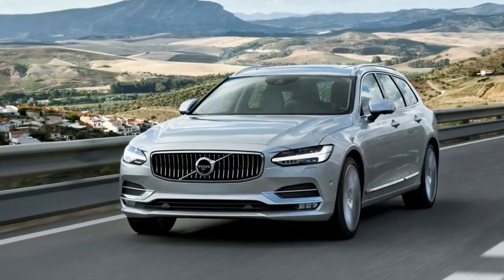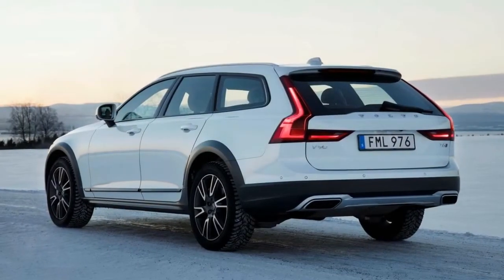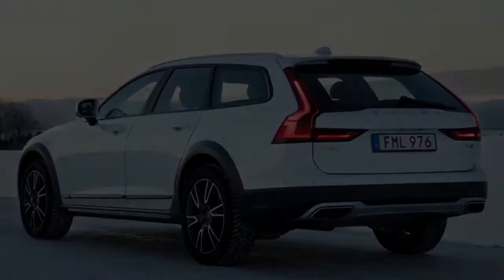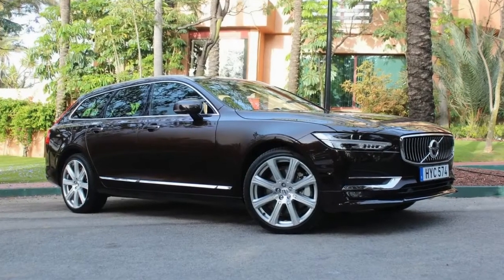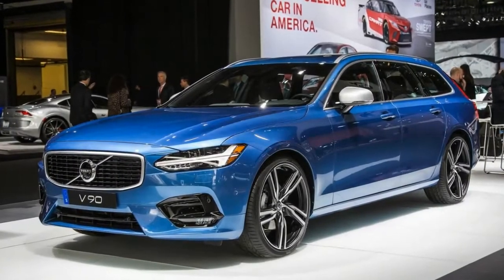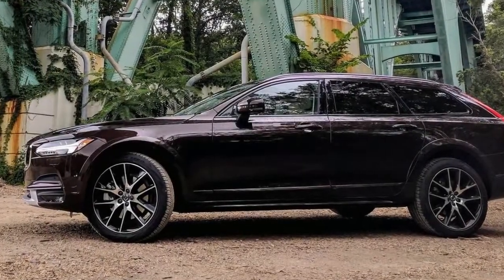There are plenty of engines on offer for the V90. None of them are particularly slow and none of them are over 2 litres, which is kind of cool. This is the D4. It's good for 187 brake horsepower, a 0 to 62 time of 8.5 seconds and a top speed of 140 miles an hour. It'll do more than 62 miles to the gallon and emit just 119 grams per kilometre of carbon dioxide.